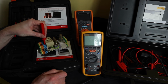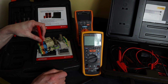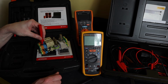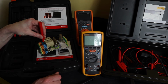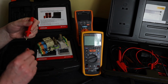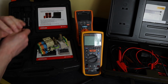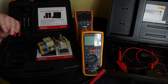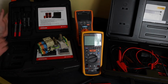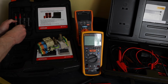With the tip on I can get into the 35s here, but 4mm I can't get into, 2.5 I can't get into. With the cap off, I can just about get into the 2.5, easily into the 4, and then the other terminal there's no problems. So for me, those probes from Keysight do take a fair bit of beating. They are an exceptionally versatile probe that they've included.